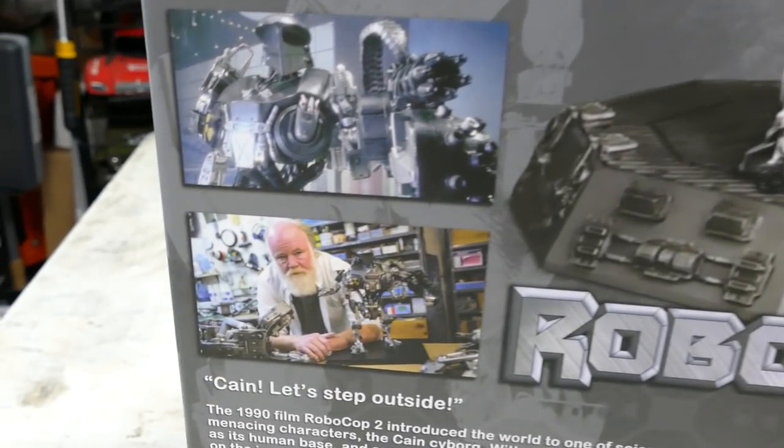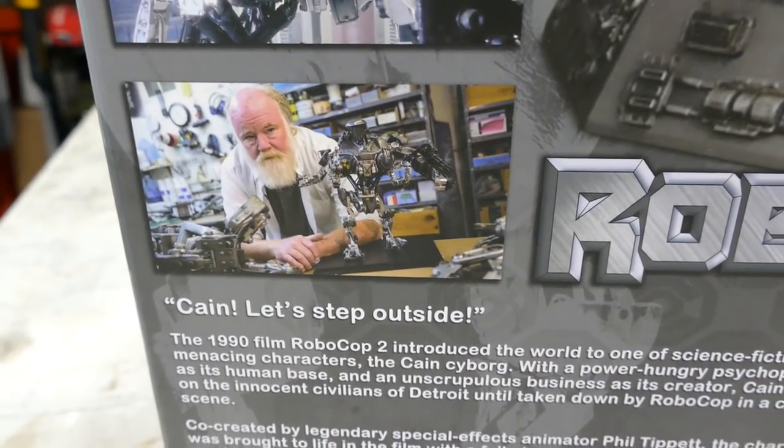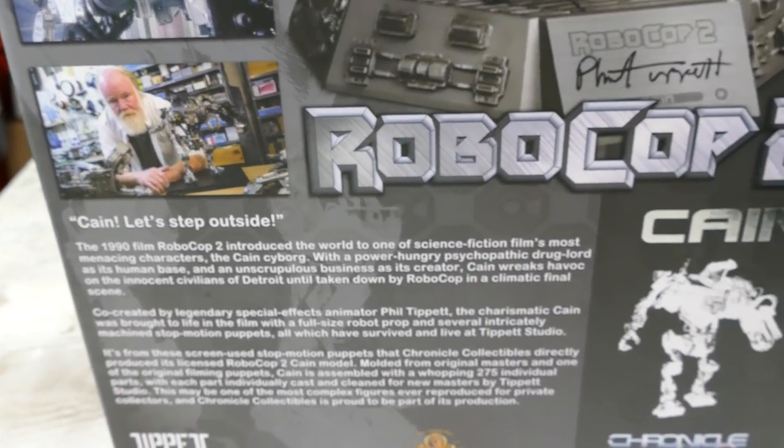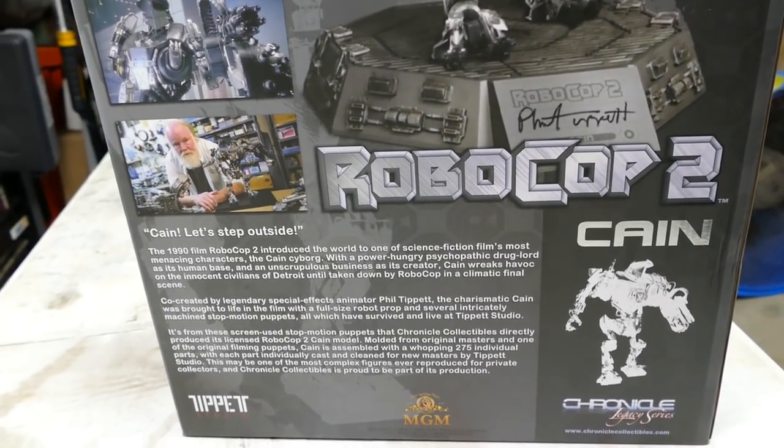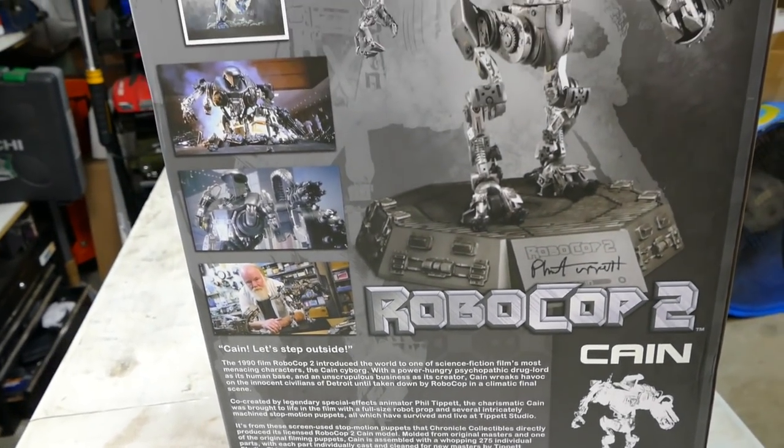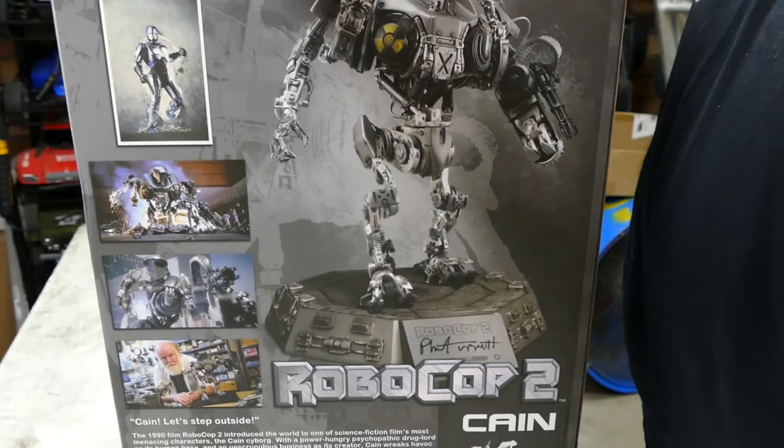So is that the creator? That's Phil Tippett from Tippett Studios. He's the one who actually created this, and I believe they used the mold to actually make this. So it'd probably be studio correct.